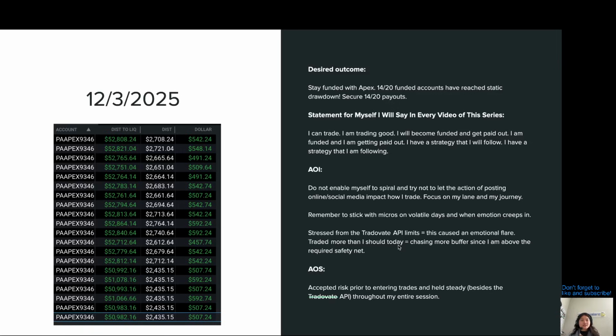Desired outcome: stay funded with Apex, obviously. This is the part I'm really happy about and giving myself flowers for: 14 of the 20 accounts, the 14 that I started this series with, have reached the required safety buffer of $2,600, which means now instead of intraday trailing, I have static drawdown. So that is just awesome possum. I'm so thrilled about it. And the next desired outcome for the 14 accounts is to secure the payouts.